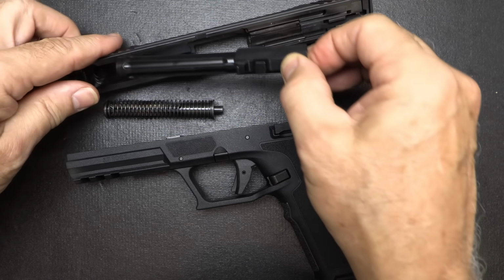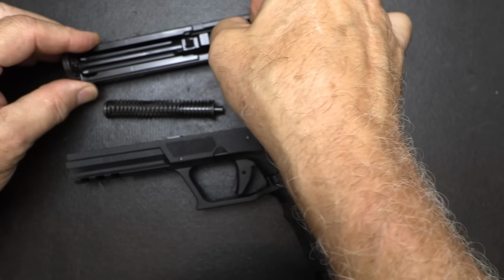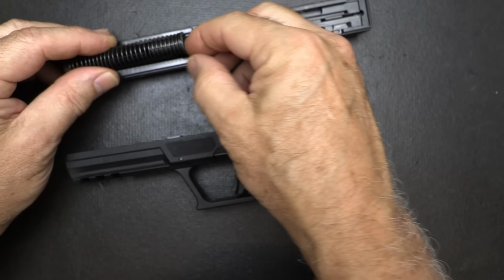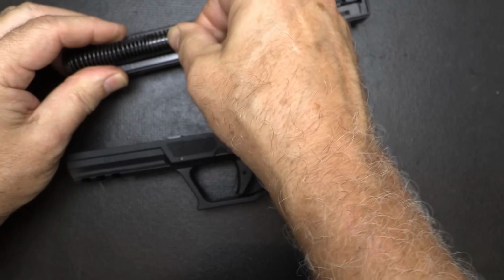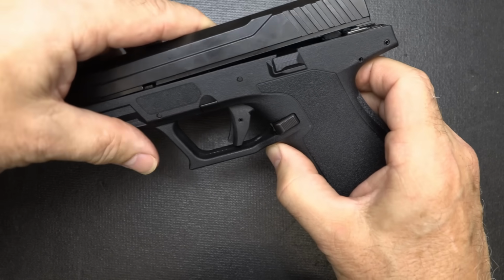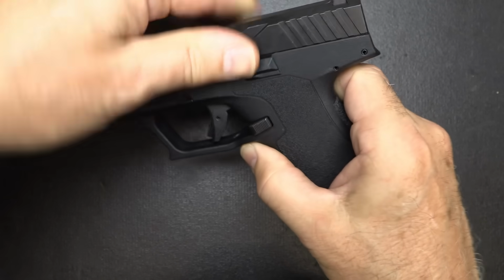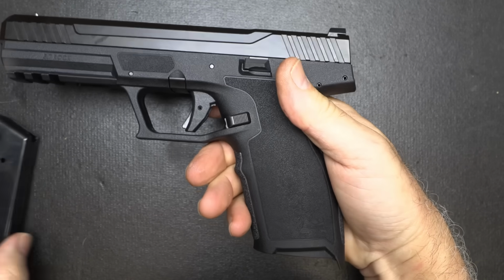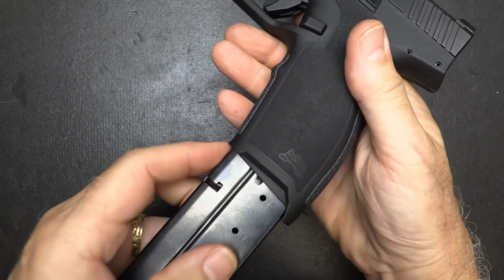For reassembly, we're going to bring in our barrel, bring in our recoil spring. Now, you notice this little tab. You want to depress it when you engage your recoil spring. And then just take the pistol and look for those little tabs, drop it, and you spring it back. And it goes right back into place. So it's really simple, and it doesn't take much time.